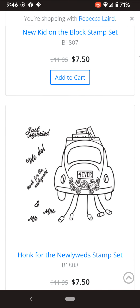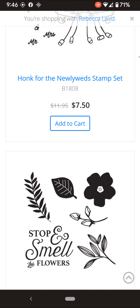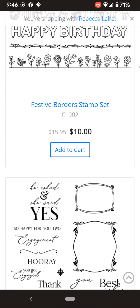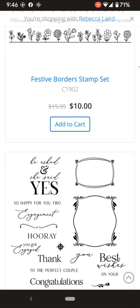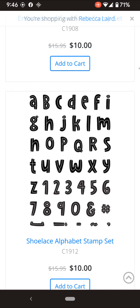All the B size sets that you've been looking at, now you would get them at a deal. Okay, $7.50 instead of $11.95. Then you go down and you find the C size sets, which means more stamps. They are $10 instead of $15.95. You know, just endless options here.